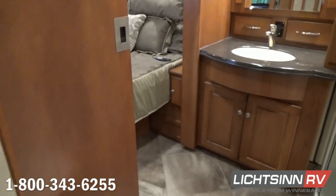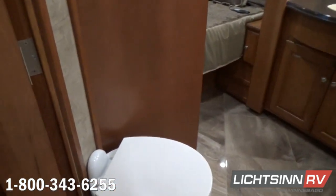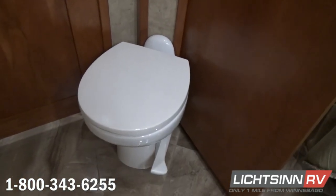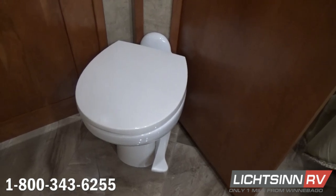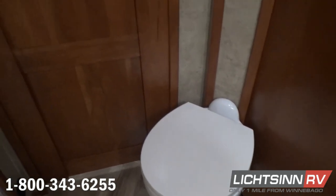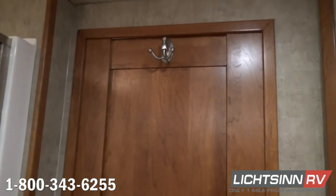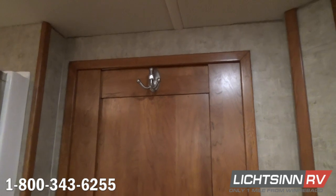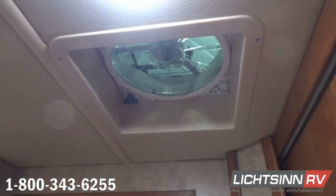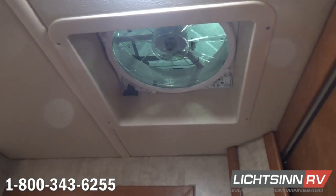An expansive bath in one with pass-through from the main hallway or from the master bedroom. Inside the bath, we have a porcelain toilet with a foot pedal flush. Beautiful, rich porcelain tile is included throughout. A true hardwood door is included, along with all of the accents of satin nickel towel and robe hooks. Up top, we have yet again a MaxAir powered ventilator fan system.